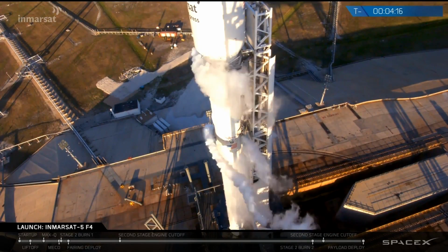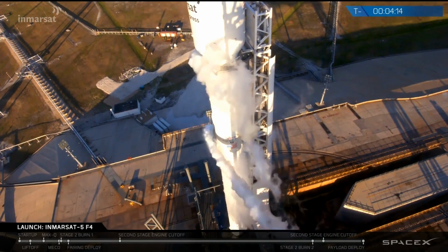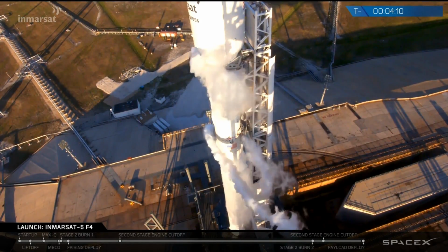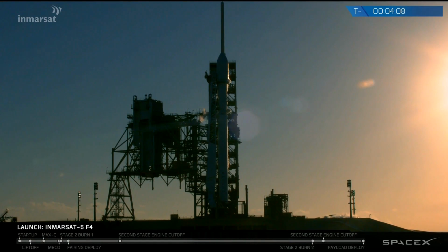Inmarsat 5F4 is the fourth satellite in the Global Express constellation, the world's first globally available high-speed mobile broadband service. As the only operator of a global Ka-band network, Inmarsat created the Global X platform to enable communities across the world to benefit from the emerging digital society.